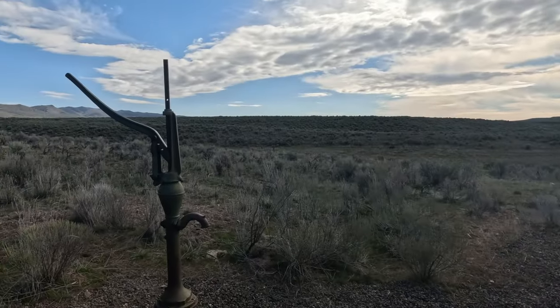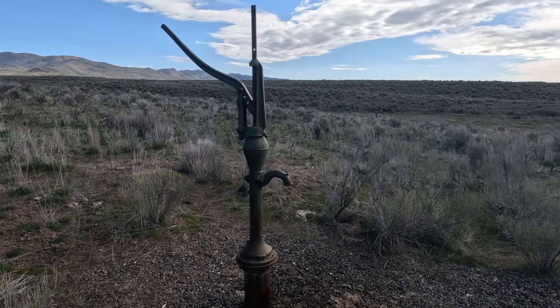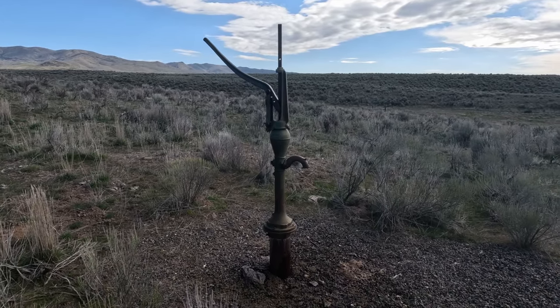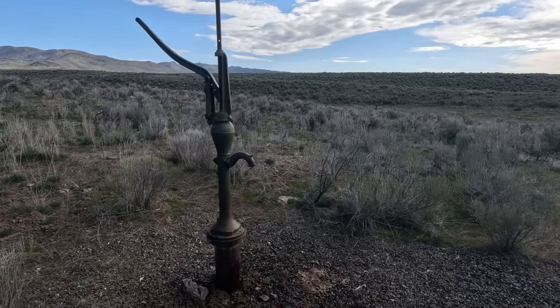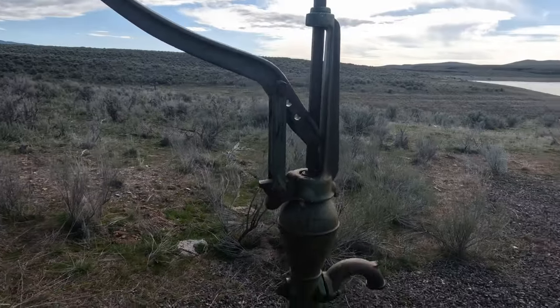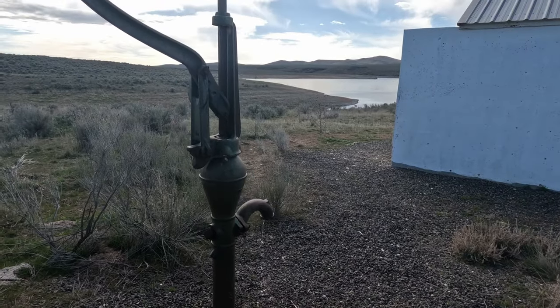So we're up here at Malheur Reservoir right now. We stopped and there's a crappy hole in the ground bathroom here, but check out this old-fashioned water pump. Yeah, it is a cool pump. Yeah, it worked.